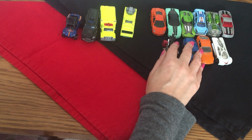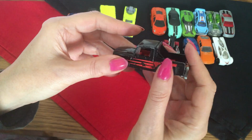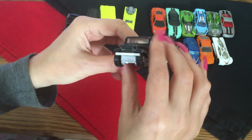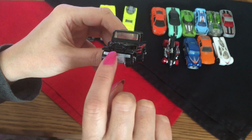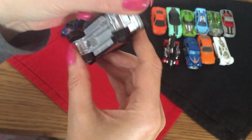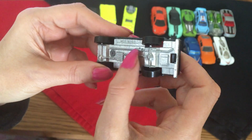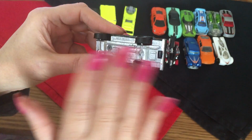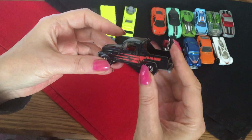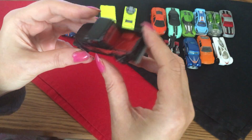And this one is an oldie, this next one. And I wrote, okay, I don't know much about cars, but I could tell by the front that it was some kind of Jeep when I went to look it up, because I didn't find much out from the bottom. It's old. It was made in India and it's Hot Wheels. This is metal. I may be wrong, but I think it is from 1982, and I think it is a Jeep Trail Buster. But look at the back.